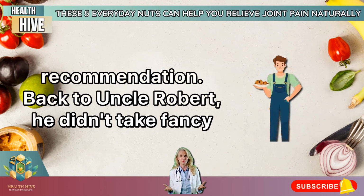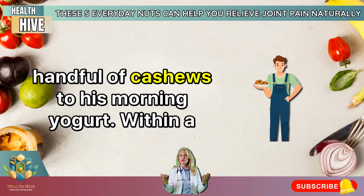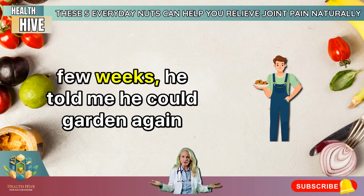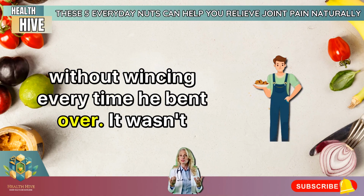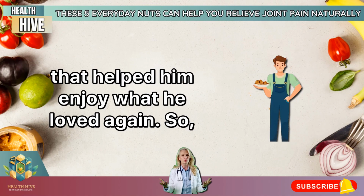Back to Uncle Robert. He didn't take fancy supplements. He simply added a small handful of cashews to his morning yogurt. Within a few weeks, he told me he could garden again without wincing every time he bent over. It wasn't a miracle, but it was a real, noticeable change that helped him enjoy what he loved again.